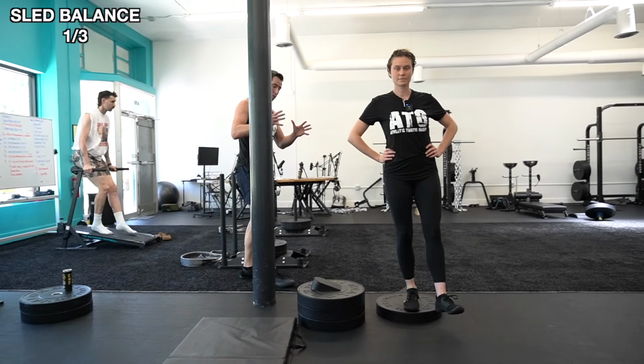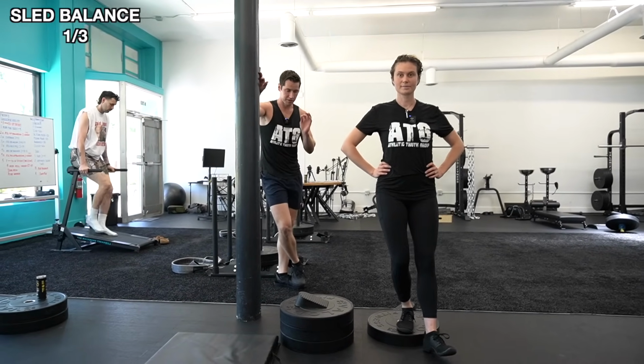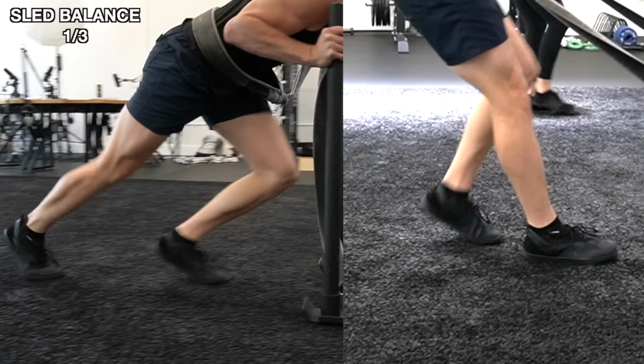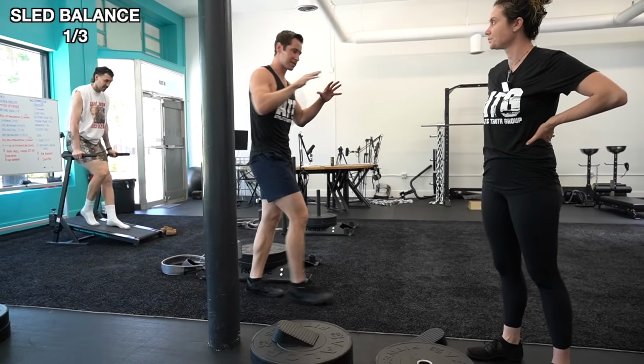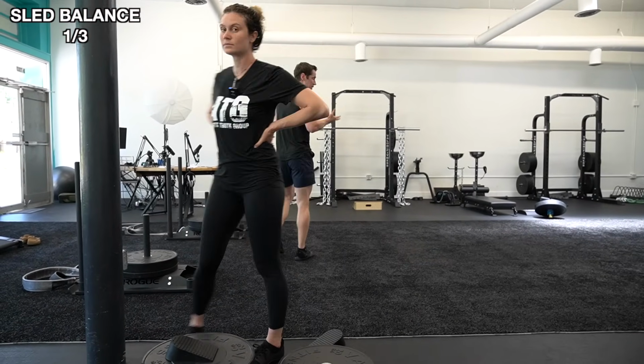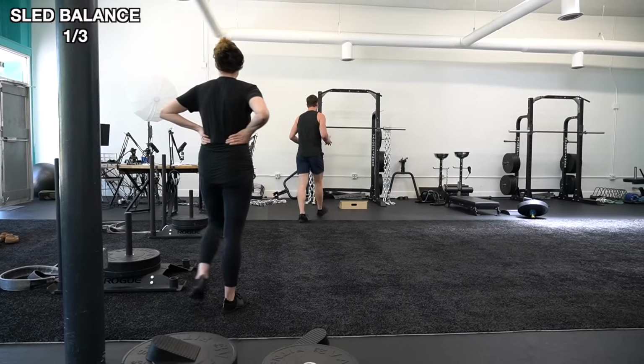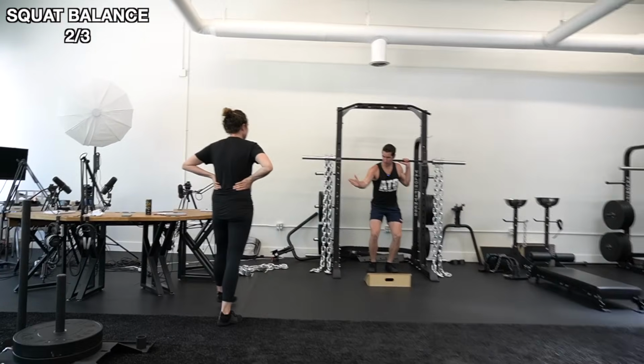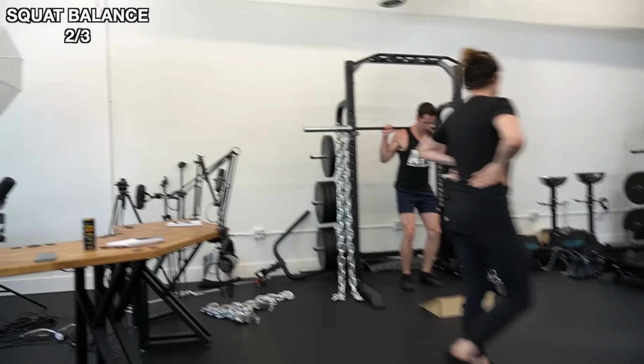Now part two, and we'll call this sled balance, meaning not just going forward with the sled, but going backward, and we looked at ways to mimic that. So we call that sled balance, so being balanced in our abilities on the sled. Now we're gonna go to squat balance. We can come from about here, so we can see these various angles.